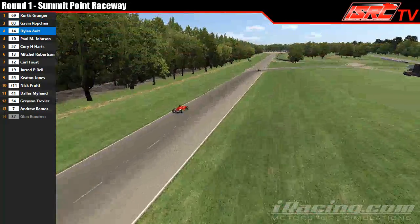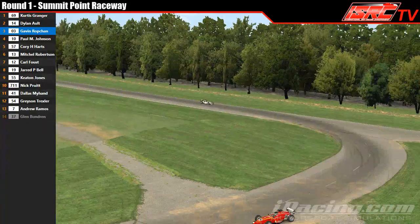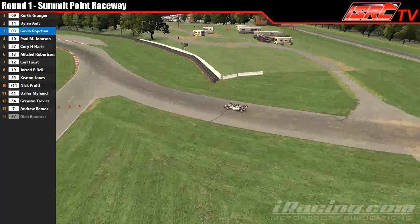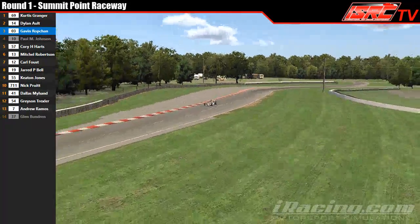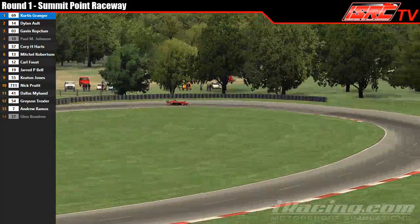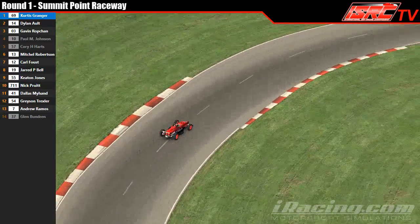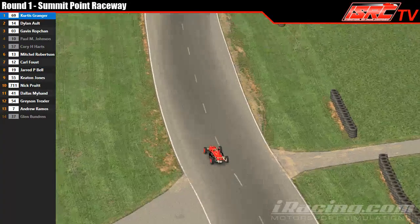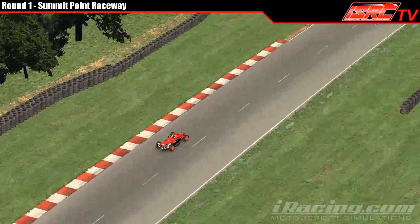Dylan Alt comes home second, and Gavin will come home third. He completes your final step on the podium. And hopefully we can get an interview with each of them. But there is your race winner, ladies and gentlemen. Curtis Granger, your race winner here at Summit Point. Congratulations to him. He put on one heck of a performance.